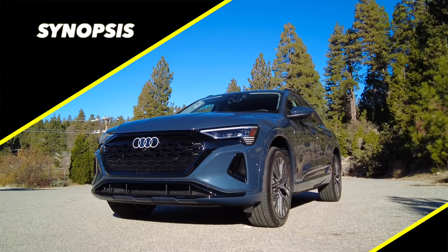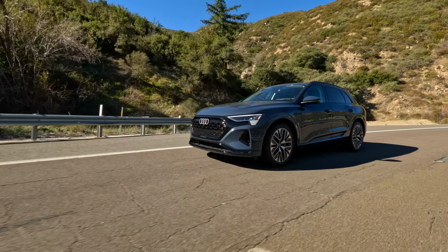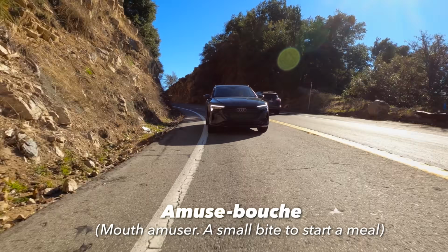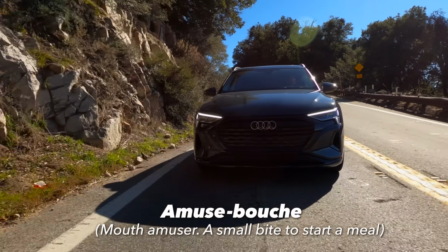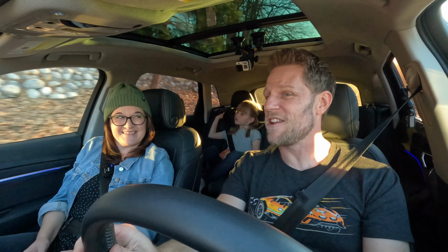Looking through Audi's press materials, they have stated that they are going to sell only EVs by 2033. Thinking about the Audi Q8 e-Tron, it is a taste of what's to come for the Audi brand. To us, it is the amuse-bouche of electrified SUVs. That is my favorite phrase to use in any situation. Family, I think we've done a good job reviewing the Audi Q8 e-Tron.